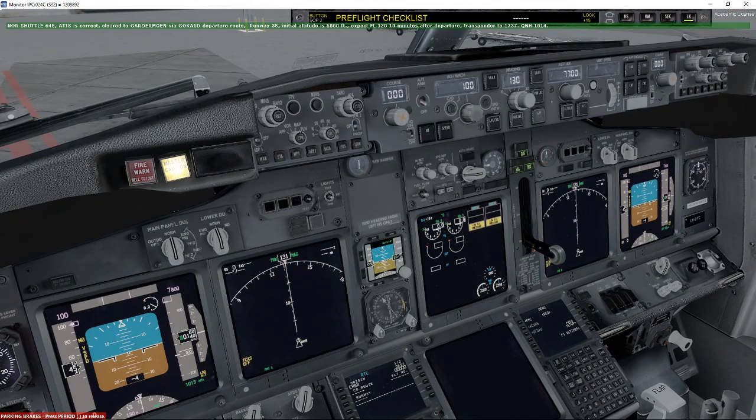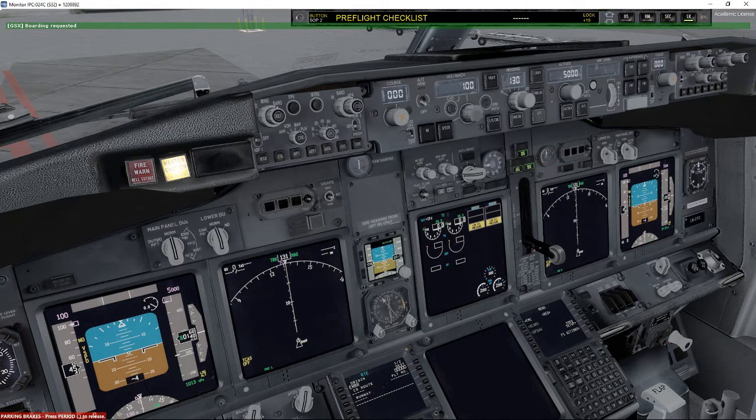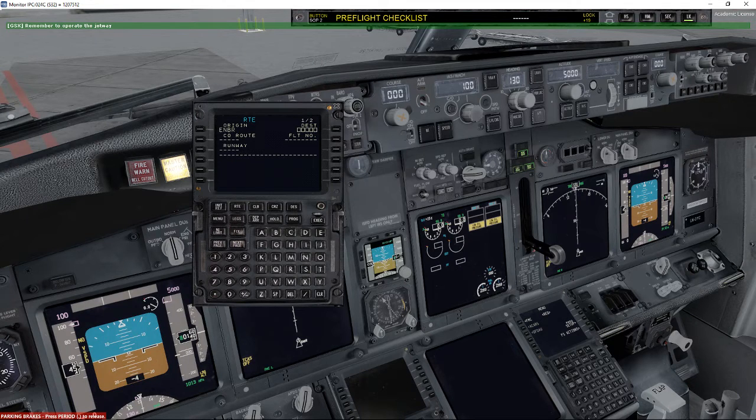Departure runway 35. Initial altitude is 5,000. Expect flight level 120 within 10 minutes after departure. Transponder 1737, QNH 1014. Cleared to destination airport via Oscar Kilo Alpha 1 Delta. Initial altitude is 5,000, expecting flight level 120. Squawk 1737. November Alpha X-ray 645. Read that correct.